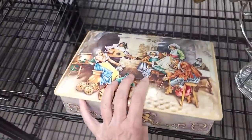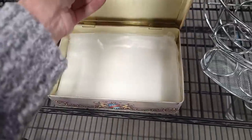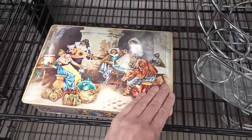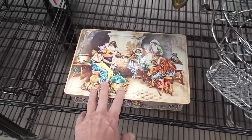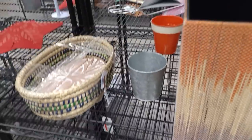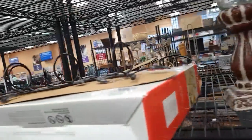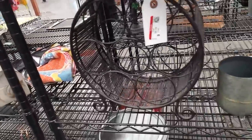This is, I still don't know how to say it, Daher. I probably would have picked this up if it hadn't had the great big scratch on it. Because it's kind of a cool tin, but not with the scratch. All right, doll stands, anybody? What do we have here?